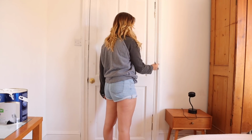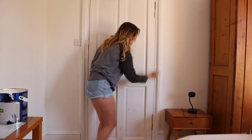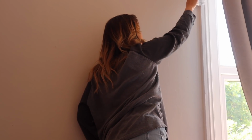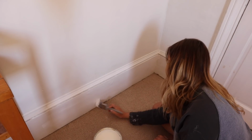So the walls are looking good. I'm really pleased with them. I've also been touching up the trim as I go along because I've said this before, I used a paint that yellowed when I first moved into the house and it was kind of ugly, so I had to top up the trim and make it look a lot more bright and shiny and new.